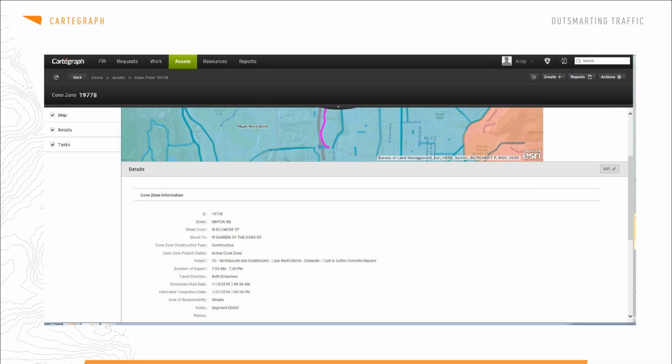This basically is the screen that folks look at for a particular cone zone, and on the map above it, they'll just draw a line where the cone zone will start and stop. There's some information about the location for the street and from and to points, and then the cone zone construction type. Is it construction? Is it a road closure? That type of thing. That will then notate what type of zone it will be. And then the status, is it active? Once they go through the process and it's completed, then the zone will be marked completed, which then automatically will go over and remove itself from our website map and then remove from the Waze map.